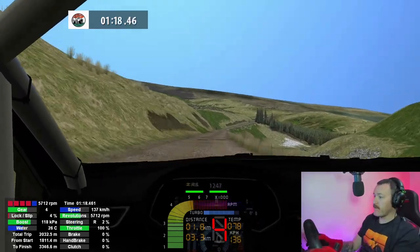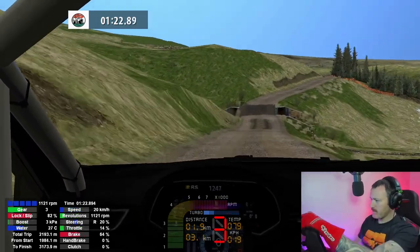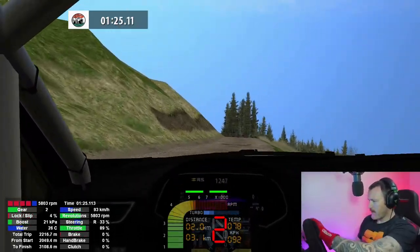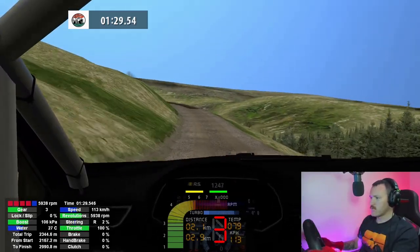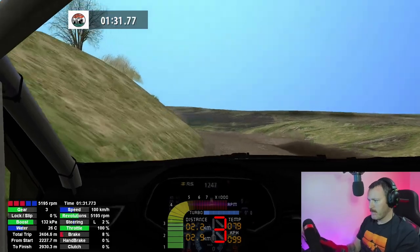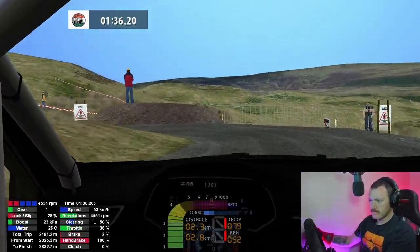I mean, on tarmac, I think it's not too bad. The tarmac rallies are actually particularly quick, but gravel is where the front-wheel drive cars struggle more so compared to the rear-wheel drive or four-wheel drive counterpart.